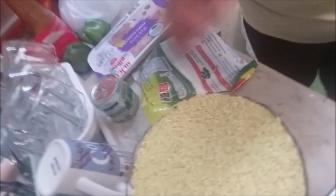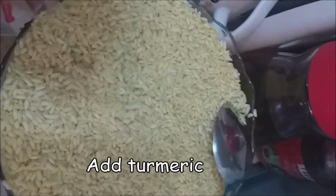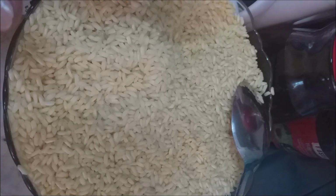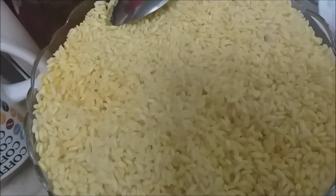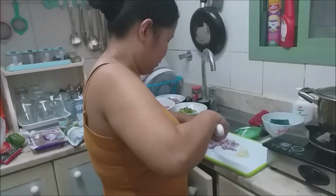This is our glutinous rice. After we wash it, we put a bit of turmeric so it will become yellow. Yes, you see it? It will be yellow. And just leave it for a while. So see, the color is yellow. Turmeric has lots of benefits for our body. It's very healthy. And my sister is helping me.